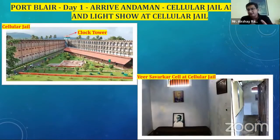So day one, as we said, we pick the guest at the airport, then we take them to the hotel. From there at 3 o'clock, the car will come. It takes them to Cellular Jail. Our tour manager is waiting at the exit of the gate. He will hand over the entry ticket. The customer walks into Cellular Jail. This is the first view he gets as soon as he enters Cellular Jail.